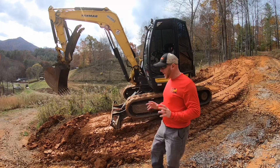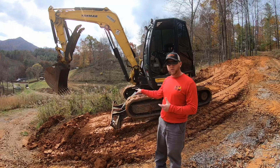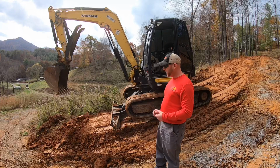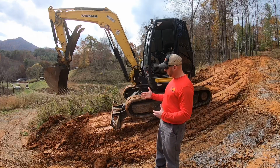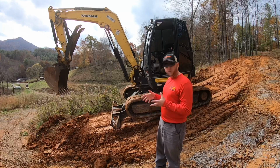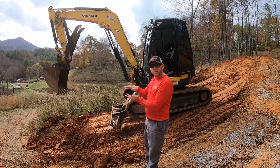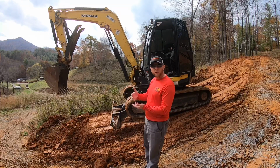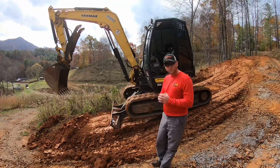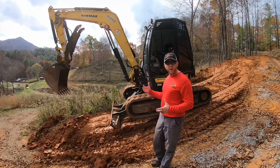Now, one thing to note, as always: where I'm cutting virgin ground, it's going to be compacted, but as soon as I cut that material, anything rolling out is going to be fluffed up and soft. So as I'm pushing material into this old ditch line, I'm going to have to make sure that I don't deposit 6 inches of fluffed dirt without tracking over it and compacting it in, because the ground pressure on these tracks per square inch is nearly nothing compared to a loaded dump truck.